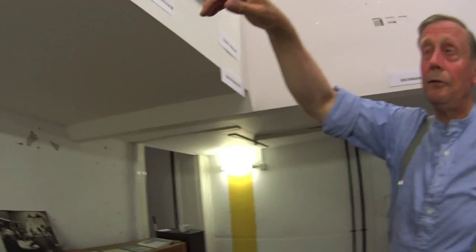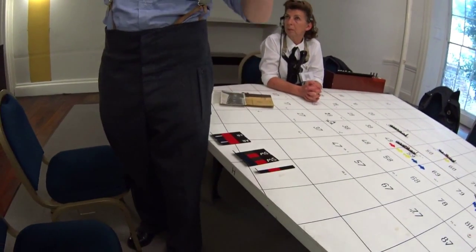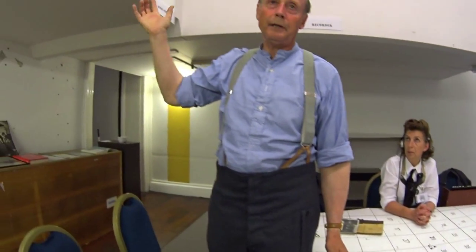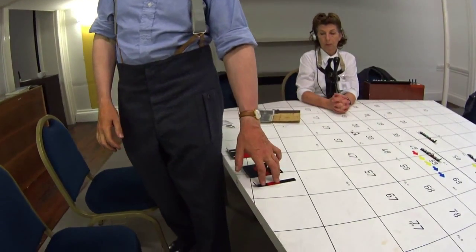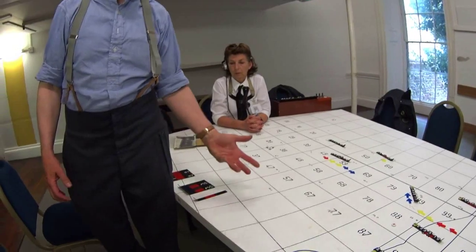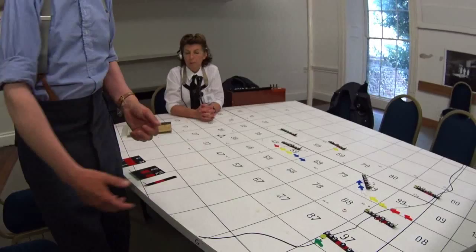Raid orderlies, there's two of those. What they do is they put these plaques together. With this thing, everybody's connected to everything on various headsets, like what Kitty's wearing. So they will be getting information from the RAF about raids that they know about coming off the sea. So they can assemble plaques like this one, or the others, which are pre-numbered, so that there's very little delay. As soon as the raid comes in, a plaque goes down and it's tracked.